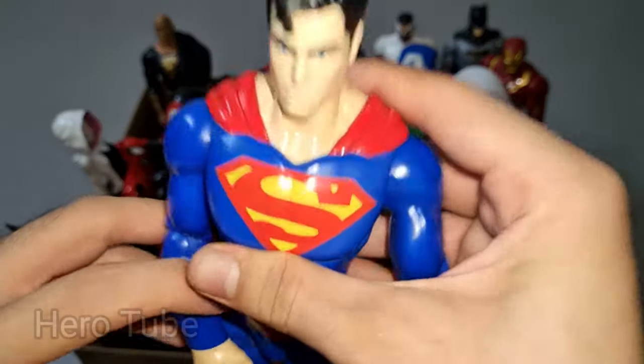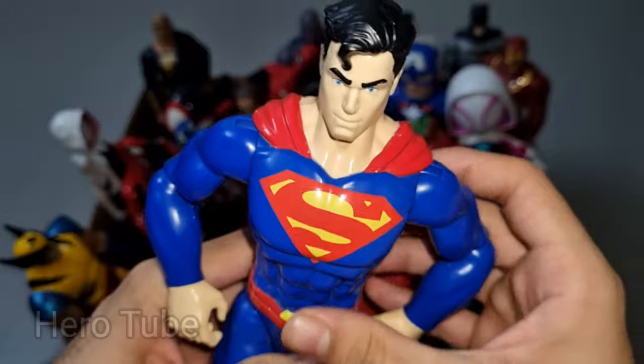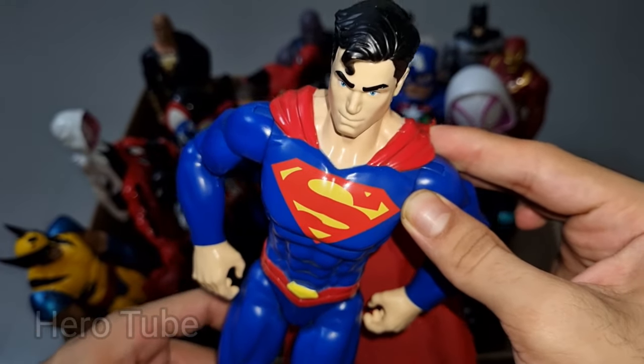This one, you guys. Wow, you guys are so cool. The powerful and super strong superhuman, wow. This is super cool, the slogan on the chest superhero. This is a Man of Steel superhuman, Superman.